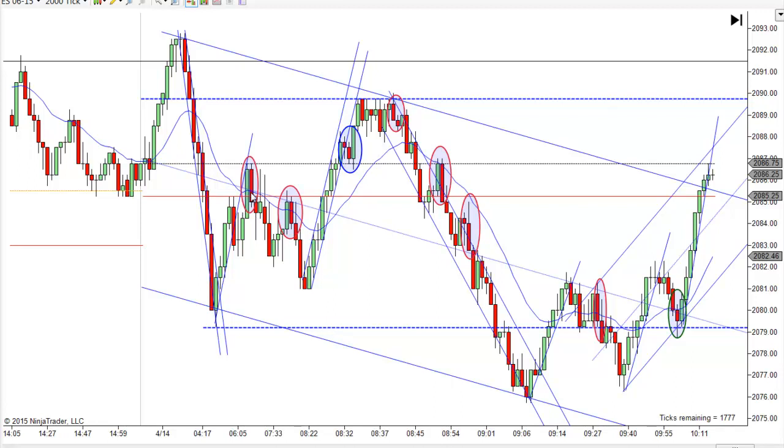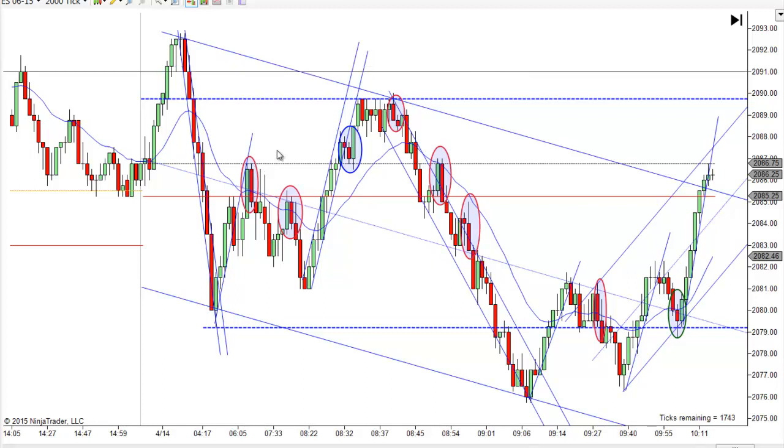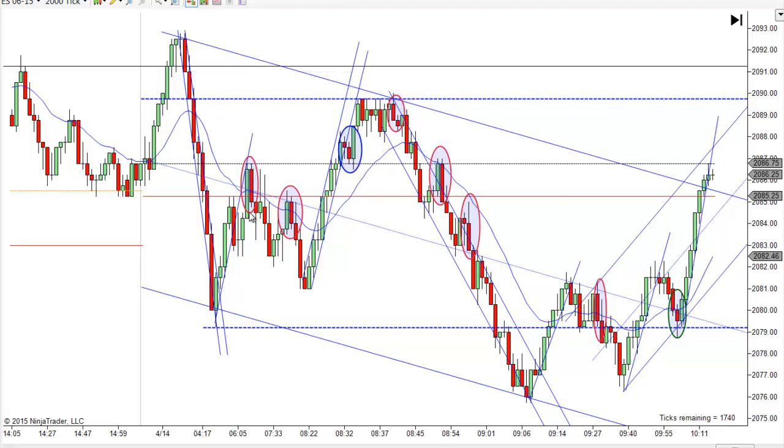I would have preferred to see this turn down off the EMA, but this is a big move, and this is about a 50% pullback, which is real common in any move. And for those of you that look at the fibs and things like that, 50% pullbacks are very, very common. And so that's what you've got right here. You basically pull back 50% of the way and you get a second entry short. And it's nice.